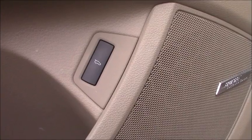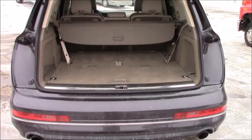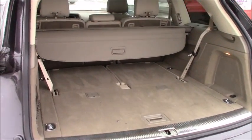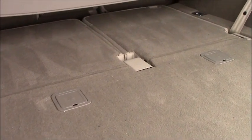Another nice feature are the seats. They are high-quality leather seats that maximize driver comfort. The trunk here is a little bit deceiving. I did have the third row seats down. This space is really large, but if those two back seats were in use, it would actually be rather small for SUV storage standards.